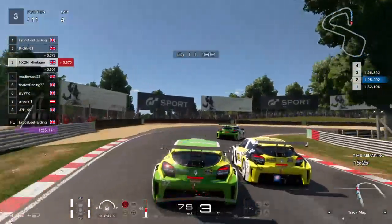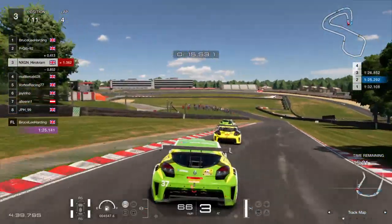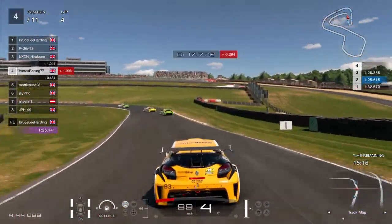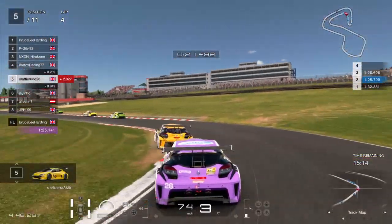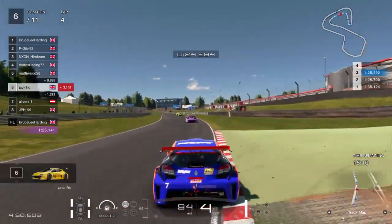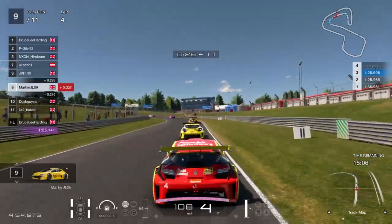Hirakram now trying to go around the outside of our pole sitter at Druids, but Gibb just forces him wide, as he's entitled to do. Vortex goes around the outside of Matty Rudd. I think Matty Rudd had a penalty, and Vortex took full opportunity. He's up to 4th, and Jainho's right there for 6th place. Aline and JPH and Martin are close together on circuit.